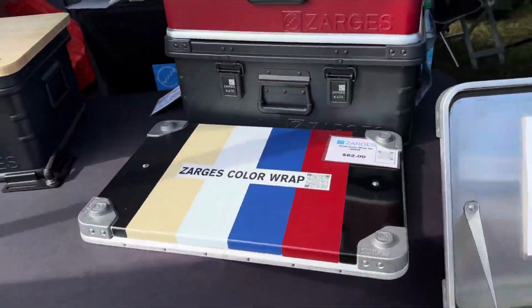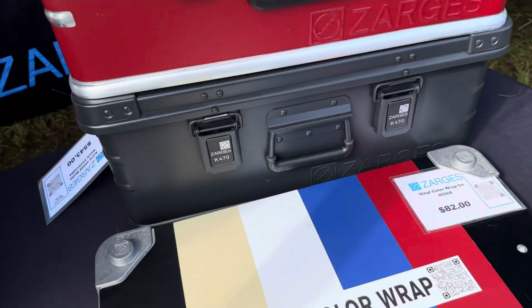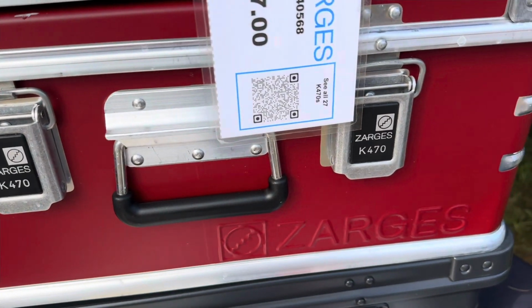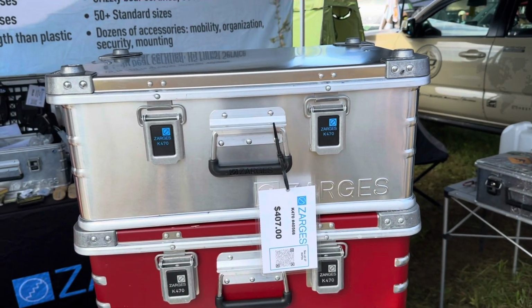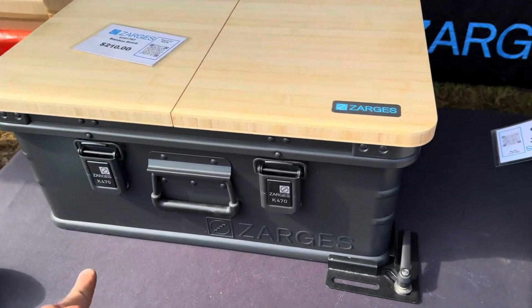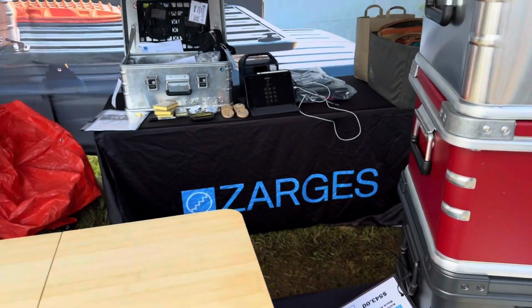So they just came out with these cool little color wraps. So you can do whatever color. They're kind of a kit, and they have a DIY video that shows you how to put these on. It's kind of cool. You can make your own custom color cases. I just prefer the raw aluminum. Then you have the painted cases with the cutting boards. They're really nice. So yeah, that's some good stuff.